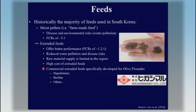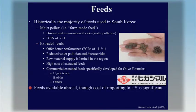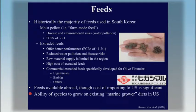High-quality commercial extruded feeds have been developed specifically for olive flounder. Higashi Maru was here at the trade show. I don't know if any of you stopped by there. They produce an olive flounder specific diet, very high quality. Biomar and others as well. Feeds are available abroad, but the cost of importing to the US is significant, as you may imagine. But we've used general marine grower diets with pretty good success, pretty good performance on our fish so far.